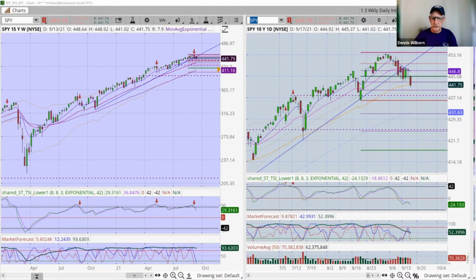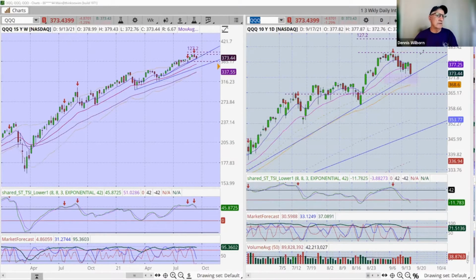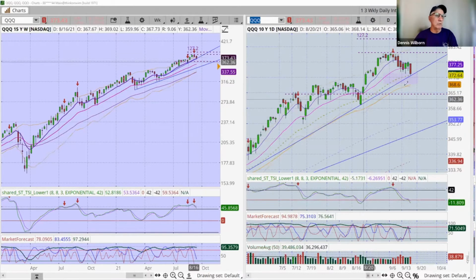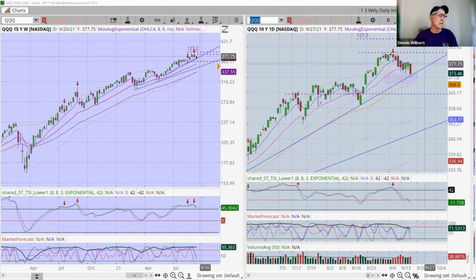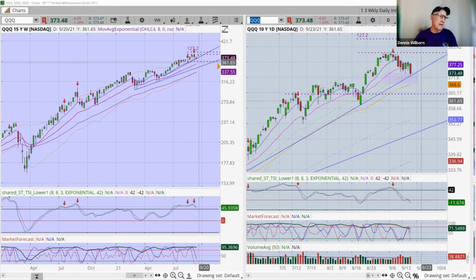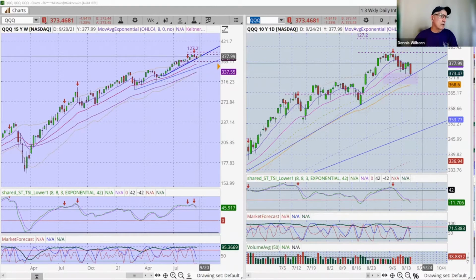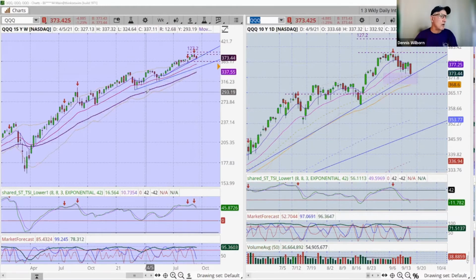Okay, QQQ. What's going on with the NASDAQ? Again, NASDAQ: significant sell-off, and we've had multiple sell-offs there in a row. However, we're coming to a stop right at the uptrend line. That's positive, the steeper uptrend line. Now it could break, and I look over here on the weekly chart. We could break that steeper line and actually still be within the longer-term uptrend.